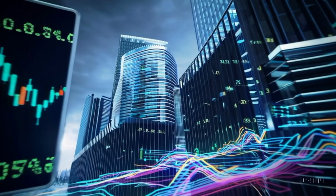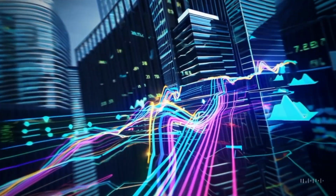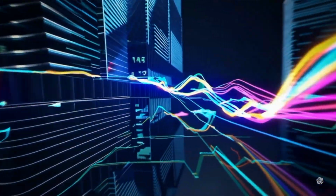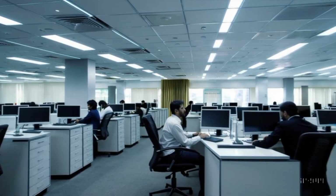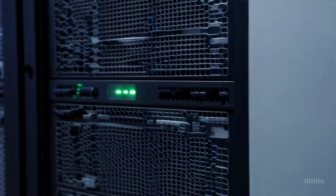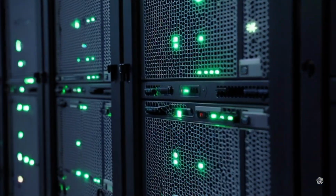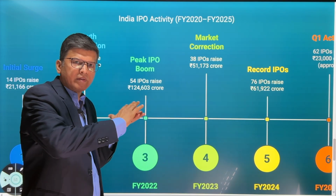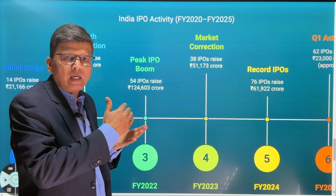FY24 में अगर आप आएंगे तो saw a resurgence in IPO activity, with 76 companies raising some 61,000 crore, indicating a renewed investor confidence. FY25 में अगर फर्स्ट क्वार्टर में आए तो 62 IPOs raised around 23,000 crore, suggesting a robust pipeline and continued market interest. तो अगर अभी हम देखें तो pipeline because काफ़ी IPOs हैं, but will they get the right valuation?